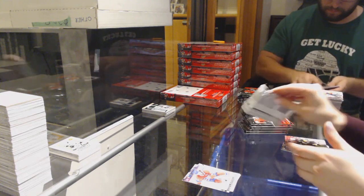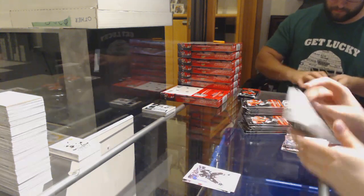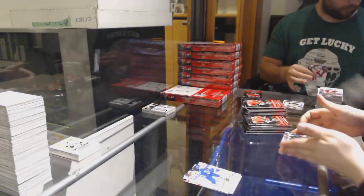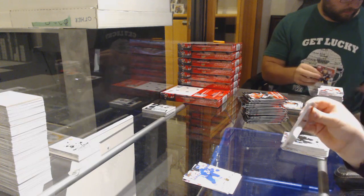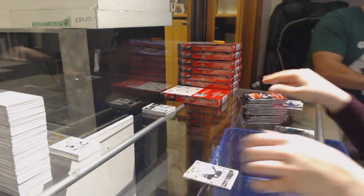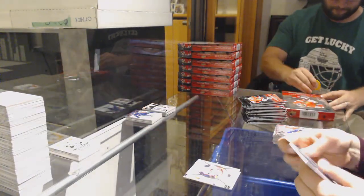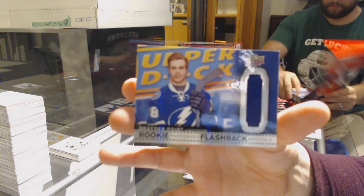Canvas of Jonathan Drouin for the Montreal Canadiens. Erik Karlsson, OPG for the Sharks. Exclusives number to 100 for the Toronto Maple Leafs, Jake Gardner. Young Guns of Cal Peterson for the Los Angeles Kings. Oscar Lindblom, portraits for the Flyers. Rookie photo shoot flashbacks jersey for the Tampa Bay Lightning, Braden Point.